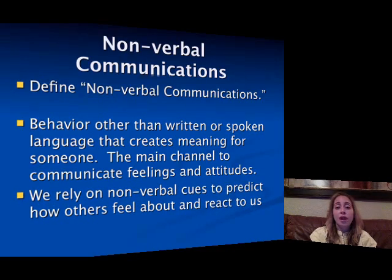We rely on nonverbal cues to predict how others feel about us and how they react to us. And that's interesting because we spend a lot of time talking about how to be effective communicators and how to get the appropriate feedback, ask the qualifying questions to make sure that we're interpreting things correctly, we paraphrase to confirm understanding, etc. But we actually are using nonverbal cues to predict how others are going to feel about us and react to us. And that's something that we need to be really attuned to, because if we're able to predict how others might respond, that helps us be better communicators. And if we can predict how others react to us, very helpful.